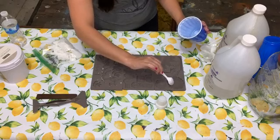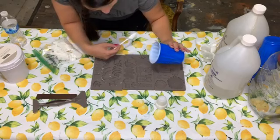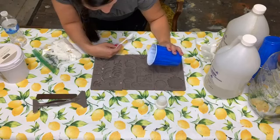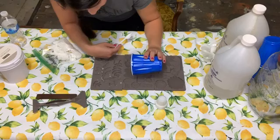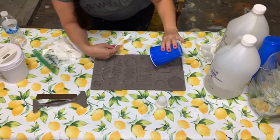Okay. And then I'm just going to do one of these butterflies. Just do another small one. Now, when you're pouring resin, you can feel it start to get hot. Okay. I can feel this start to get hot. I know it's starting to, that means it's starting to harden. I'm just gonna drip it in some of these spots.